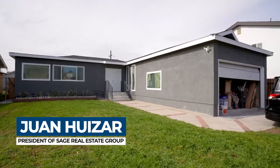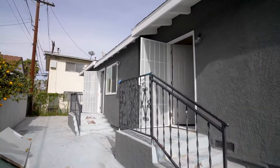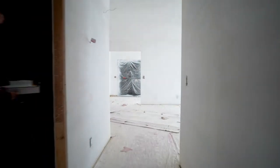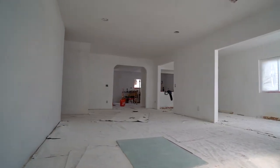Let's talk about value add. What does it mean? When someone tells me they want value add, they want to buy a property where they feel that they could increase the value. And that's unique because when you buy stock, you can't really manipulate what's going on there. In real estate you can. If you buy smart, if you know what you're doing, you're able to increase the value by increasing the income. So in this specific case, it's converting one single family home into three separate legal units.